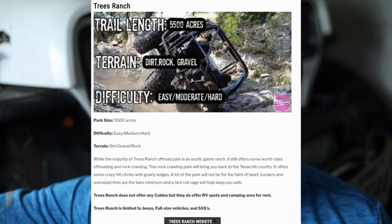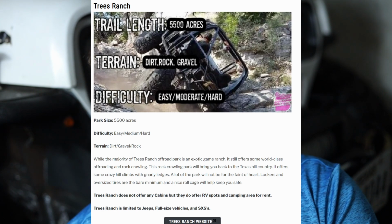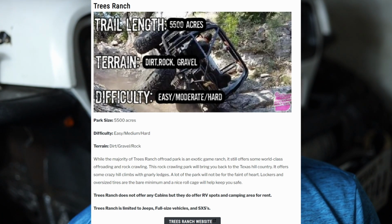The last off-road park for the state of Texas is one I haven't been to yet, but I hope to get out there eventually when I get the Jeep behind me finally done. That is Trees Ranch Off-Road Park. This park offers 5,500 acres of rock crawling adventure. Most of it would be classified as a high fence game ranch that they also use for rock crawling and off-roading. Again, Trees Ranch is one I haven't been to, so I can't comment on it personally.